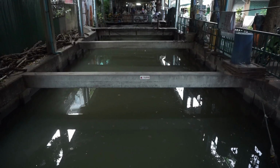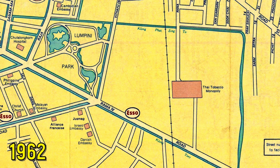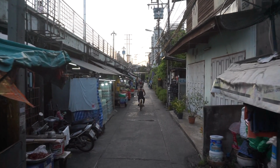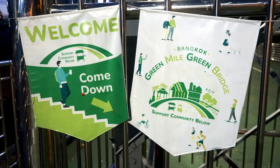The Klong Baisin Tor in the old days used to flow into the canals that surrounded Lumpini Park back in the day, but I think that was cut off in the late 1960s. But there are notices on the Green Mile that say support your local community. Basically it's saying if you want a cold drink, go and buy it from the vendors downstairs, which is nice.